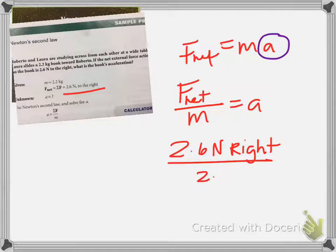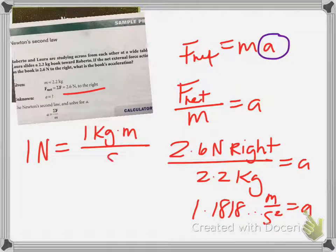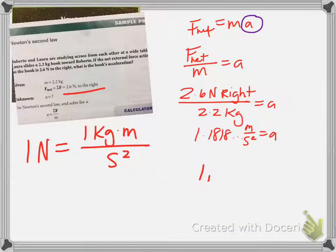F net was 2.6 newtons, right? Mass was 2.2 kilograms. Our acceleration, 1.181818. What are my units? Meters per second squared. How do I know that? Newtons divided by, what is a newton? 1 newton equals 1 kilogram meter per second squared. Because it's the amount of force required to accelerate a 1 kilogram object at 1 meter per second squared. Okay, so with sig figs, what do I get out of this? I get 1.2 meters per second squared is the acceleration of the object. That's ridiculously easy. If they were all like that, life would be a dream.